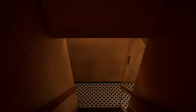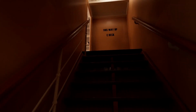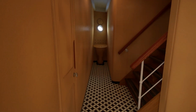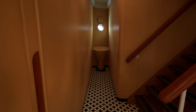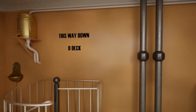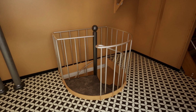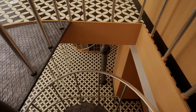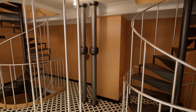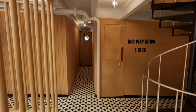Now we'll go explore D-deck. We can see a waste disposal system here. Whatever you put inside would be ejected out the side of the ship. This spiral staircase was used by the firemen coming up out of the hot boiler rooms below. They weren't supposed to be seen by passengers, so they had their own staircase to their accommodations.